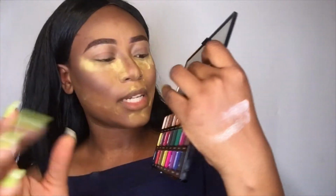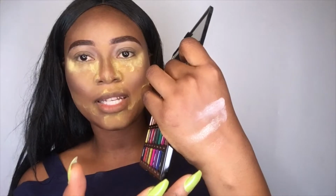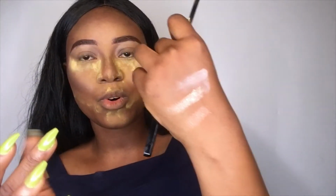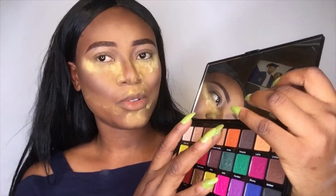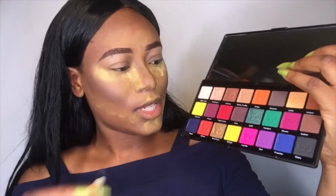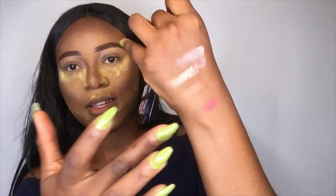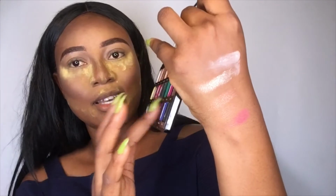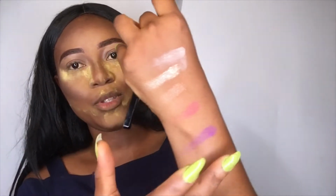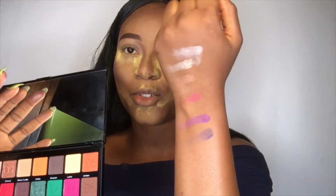Some matte shadows just do not work well in some eyeshadow palettes. Either the matte shadows will not work well but the shimmer shadows would, or the shimmer shadows will not work well, and I hope the matte shadows would not suffer that here. So let me also dip into this pink one and see. So guys, the purple, oh, that's nice, the blue. So this is the eyeshadow swatched.